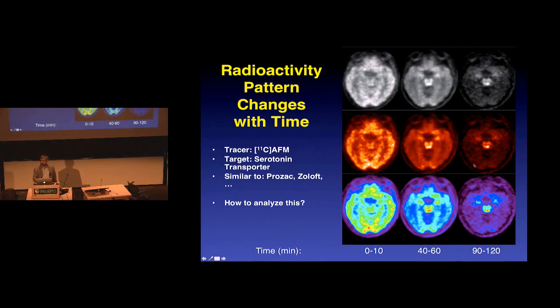But progressively with time, the tracer accumulates in, or rather doesn't clear from, those regions which have a lot of the target protein it is aimed for. In this case, the serotonin transporter. And here we see that beautifully in the raphe nucleus, very small nuclei in your midbrain, the source of a lot of the serotonin that goes throughout your brain. So you can have your choice.